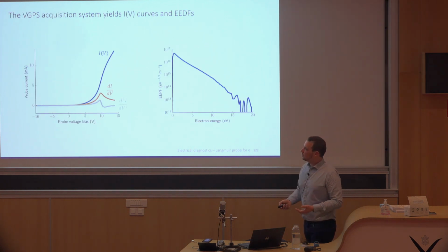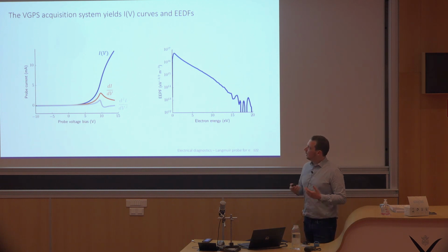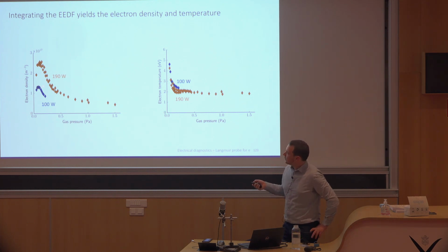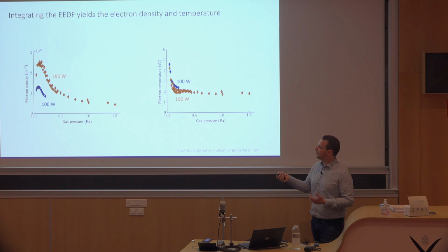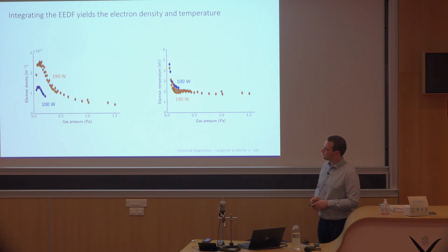We use the Vallery-Godiac probe system to give us the IV curves and the electron energy distribution functions. And what we get from that is the electron density and the electron temperature. The electron density is first increasing with pressure because you get more collisions, including ionization collisions, and that makes you more electron density. When the pressure increases too much, these collisions are not so effective anymore, so the electron density decreases, and the temperature decreases with pressure. It stabilizes around 2 electron volts, which is quite normal if you are used to molecular plasma.